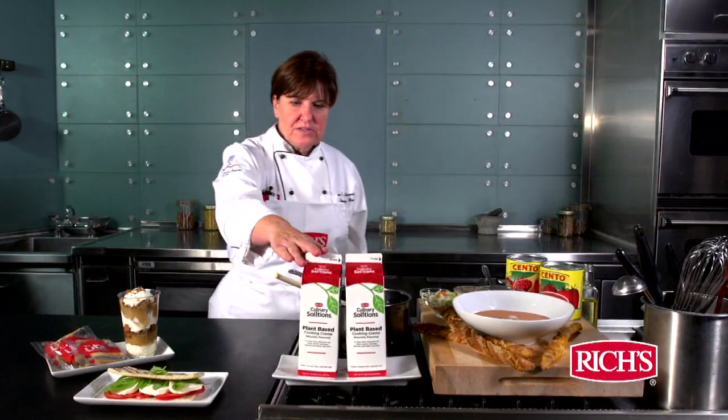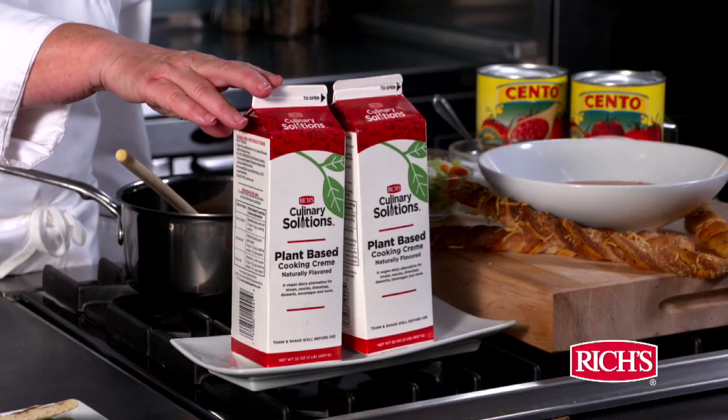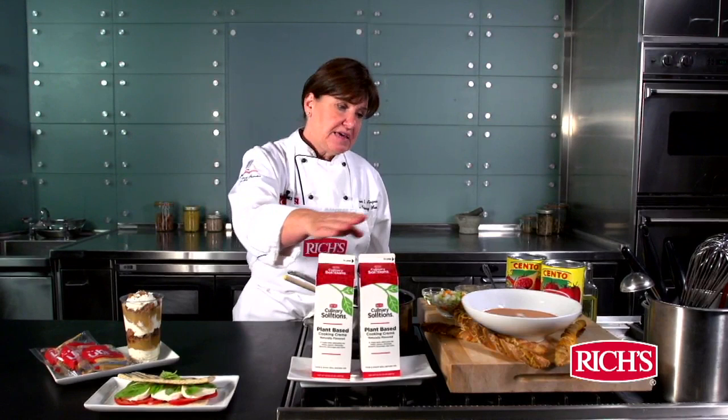Then we also want to talk about the Rich's plant-based cooking cream. This is one of our newest products. It does not contain any of the 8 allergens. It can make a vegan tomato soup.